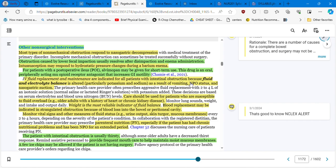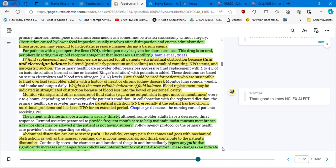We need to focus on that, okay? NPO status and nasogastric suction. Okay, let me repeat this sentence. IV fluid replacement and maintenance are indicated for all patients with intestinal obstruction because fluid and electrolytes are altered, particularly potassium and sodium, as a result of vomiting. Yes, NPO status and nasogastric suction. Okay, so I didn't complete the sentence, that's why I gave you an explanation without finishing the sentence.